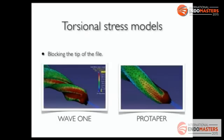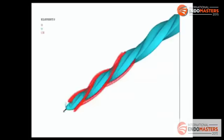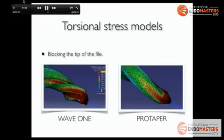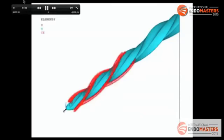So we have, for the first time, a file that is good in cyclic fatigue test and in torsional test. We talked before about torsional stress, finite element analysis. We can see here how we did it. We did it also with ProTaper Next, and we can see this is the design of ProTaper Next.